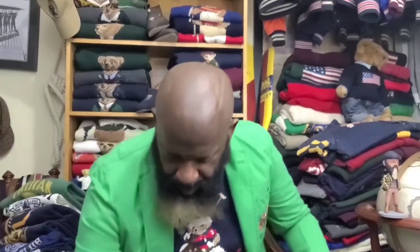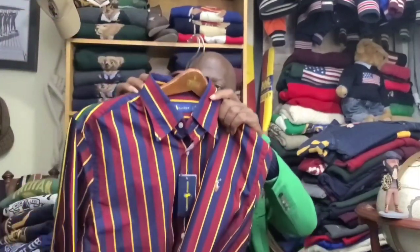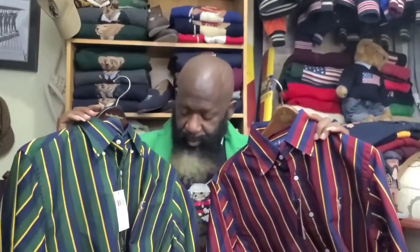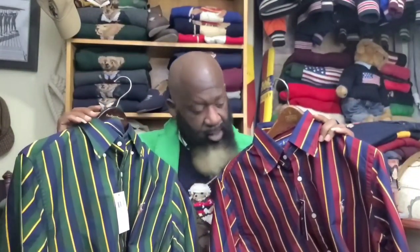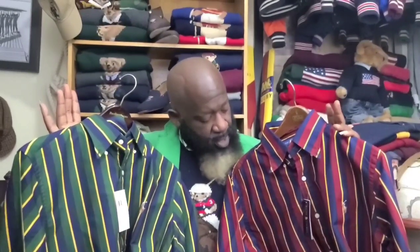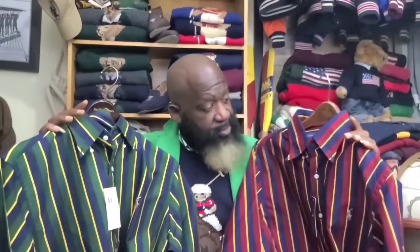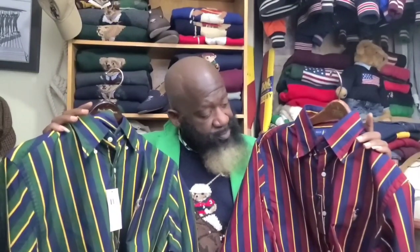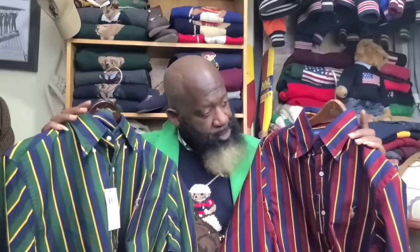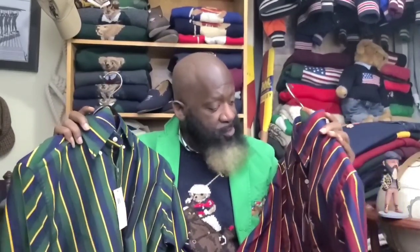Real quick, pick these two pieces up too. Look at these Oxfords, man. Beautiful collegiate colors. It's got your four food groups. Wine, navy, gold. College green, navy, gold. Beautiful, beautiful vertical striping here on these Oxfords, man. When I saw these, that was a no-brainer.